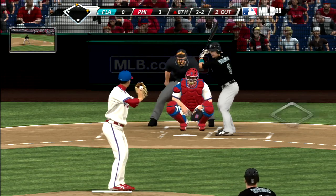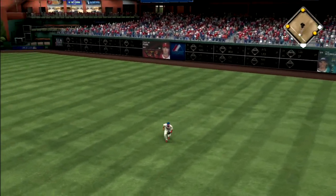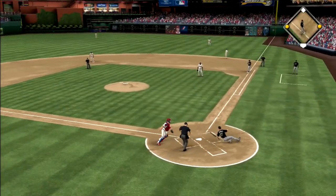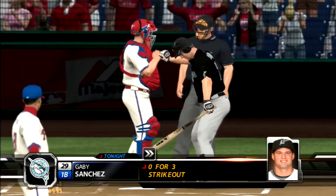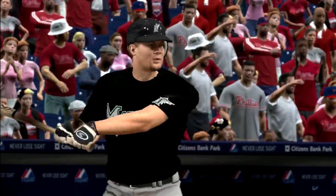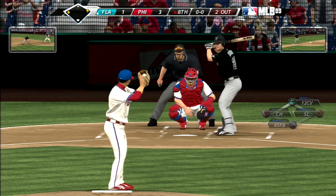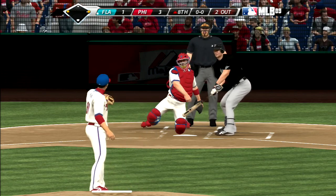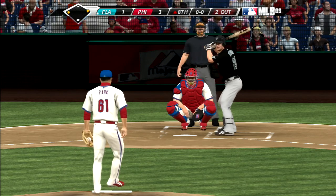Now a ground ball towards the hole. And this is passed to diving Utley at second, a base hit. He'll come home with it. And he is in there with their first run, and it's cut to 3-1 now. Gabby Sanchez will try again, 0-for-3 thus far. Off the plate and away there, one ball, no strikes. And now this is where the rubber meets the road. You've got to bear down here.